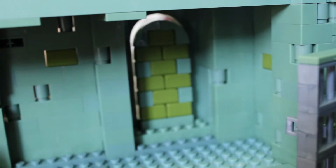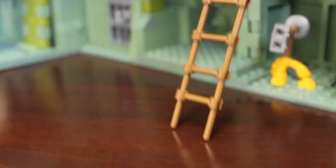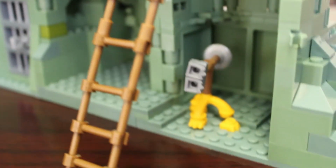In addition here, you have a little breakout wall, so you can actually come to the other side, knock that out, and it comes right out. So it's kind of like they're breaking through the back door, so that's one little cool feature they have. In addition, it does come with a ladder on the other side, so you can actually use the ladder to get up to the top level, or if you want to use that on the outside to show that someone's trying to break into the castle via ladder.